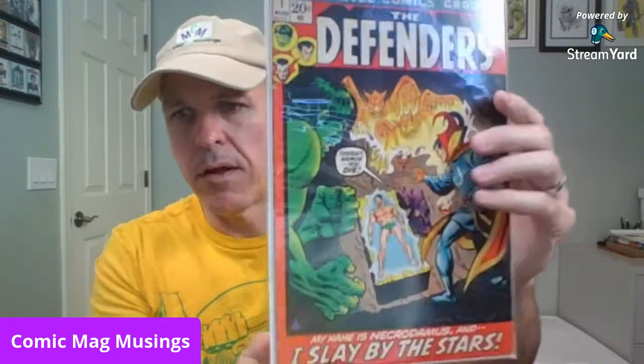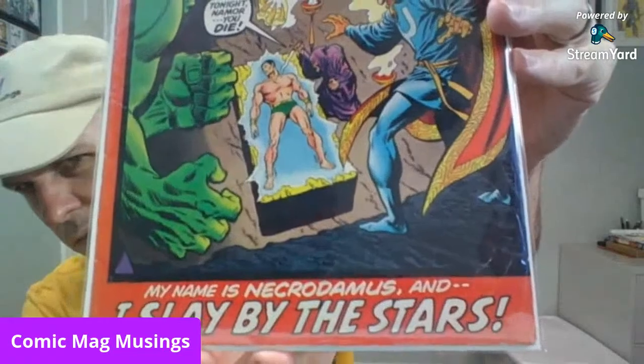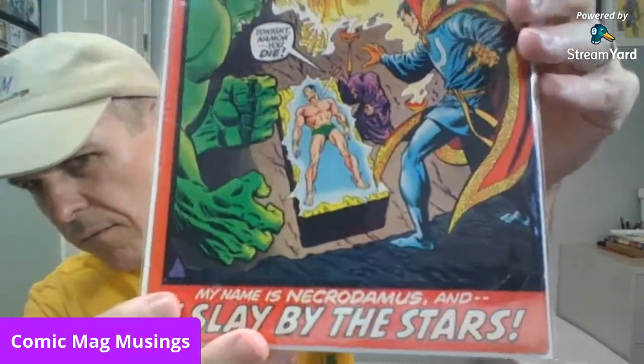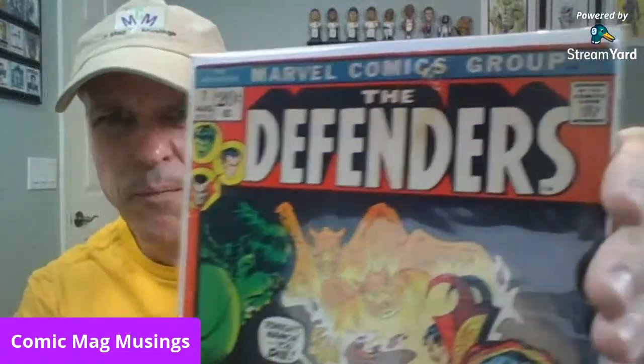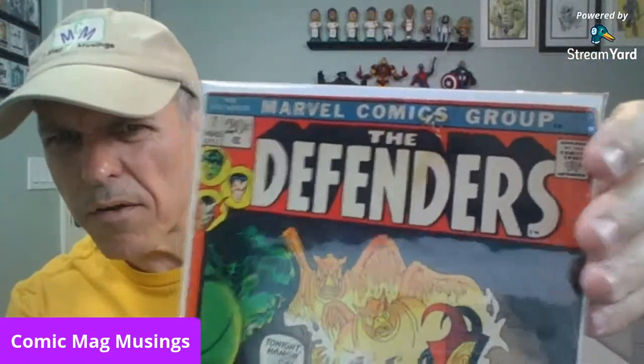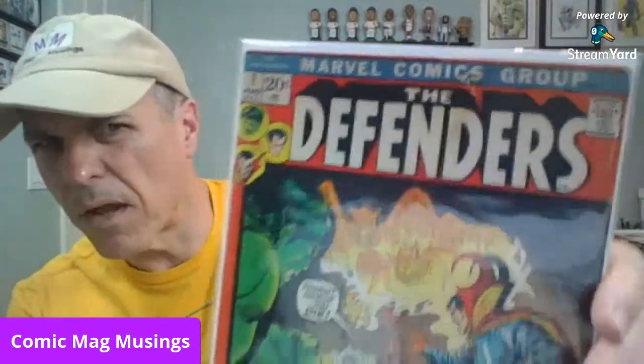And lastly, we got a very well-loved copy of Defenders number 1. But it definitely has creases. You can see there lots of color-breaking creases. See up there at the top as well. Right there, some color loss.